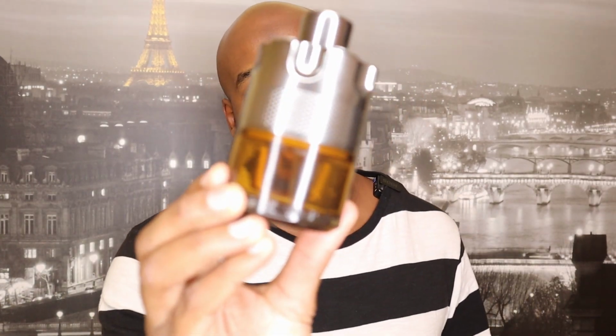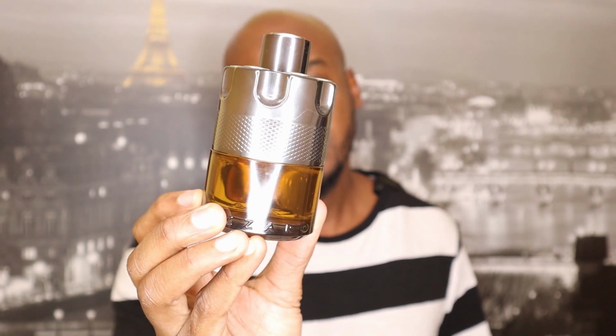Number 8 is a fragrance from the house of Azzaro, and it is Wanted by Night. Wanted by Night is a very nice fragrance. It's a mix of cinnamon. Cinnamon here is very dominant. So once you spray this one, you can really smell the cinnamon, but the cinnamon mixed with some mandarin orange and then some fruity notes, some tobacco. Tobacco's not strong, so I wouldn't say it's a tobacco fragrance.